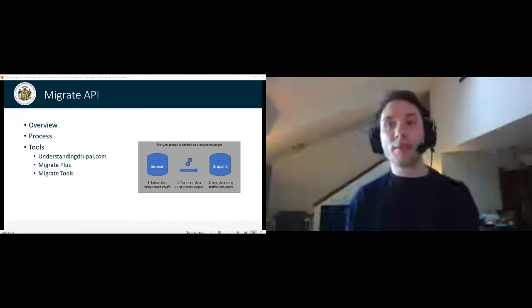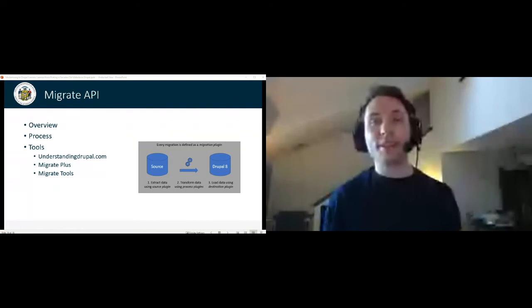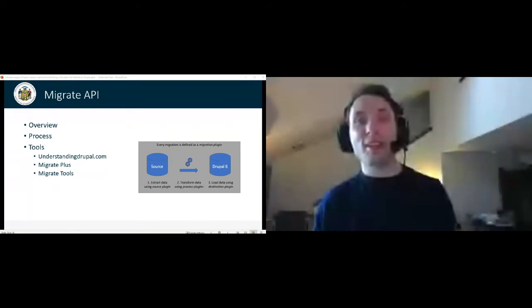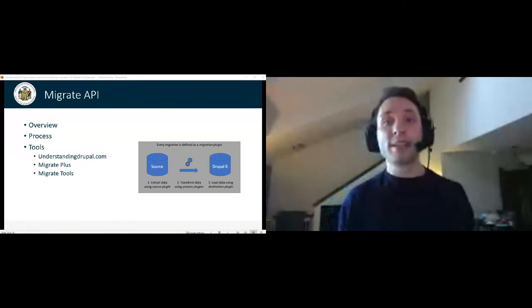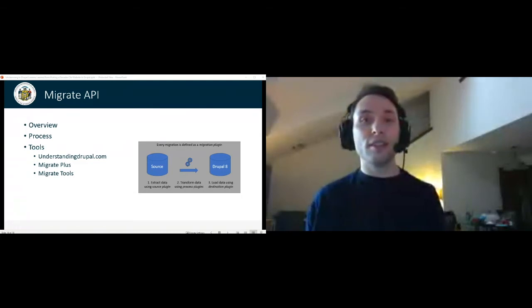We originally thought that we would have to write all these processes ourselves, but it turns out Migrate API did most of the work for us, and seemingly by magic. There was a learning curve to Migrate API, but after that curve, it's pretty easy to use. I recommend reading the 31 Days of Migrations from understandingdrupal.com, as they provide working examples and walk you through the many different use cases you may have with your migration.